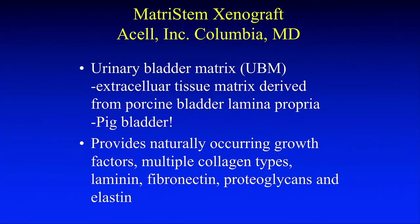So this material that I'm talking about is called MatriStem, and it's a xenograft, so that means it's not made from humans, it's made from animal. It's made by a company called ACell in Columbia, Maryland. It's an American company, made in the U.S. It's a urinary bladder matrix, which is extracellular tissue matrix derived from porcine bladder lamina propria. Yes, it's pig bladder. They grind up pig bladder to make this material.